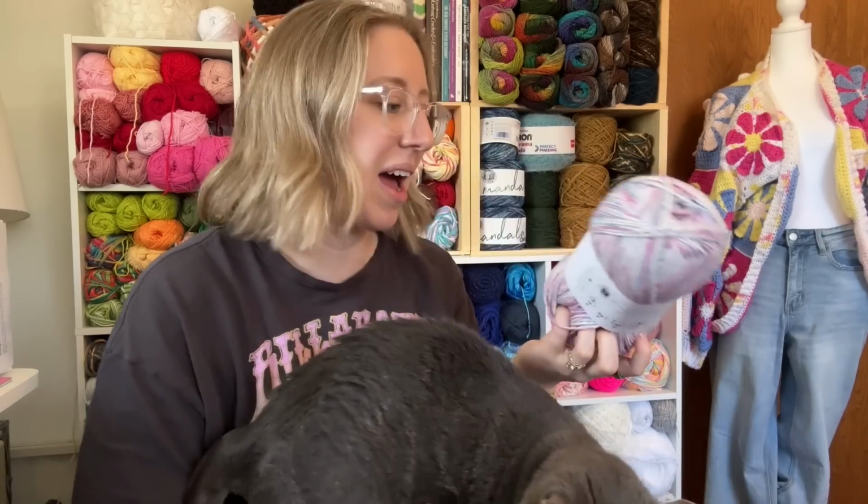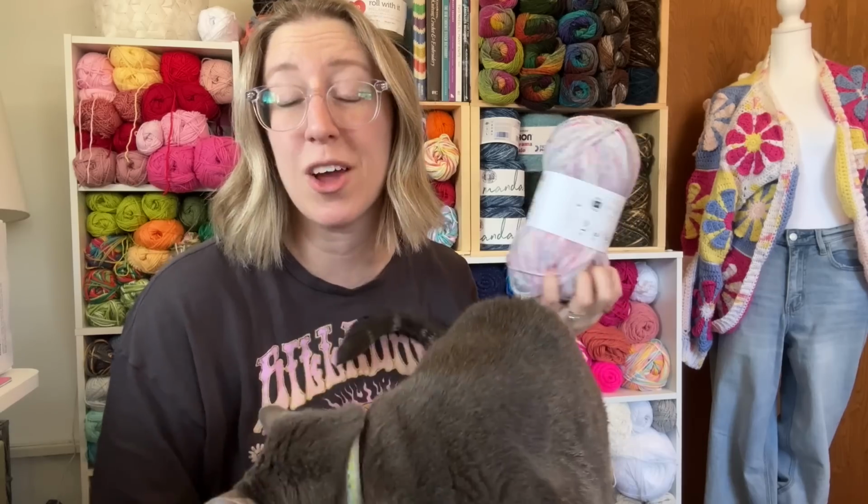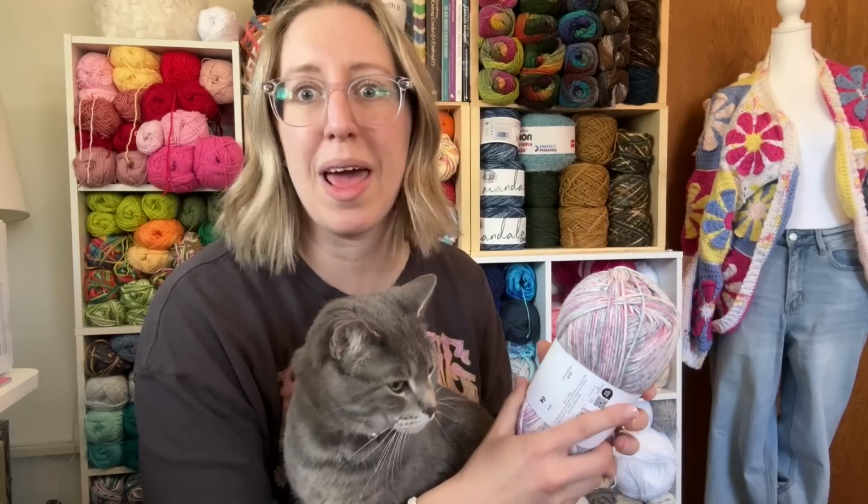And so I didn't buy it in the moment. I actually left it on the shelf, but then I couldn't stop thinking about it. And I had a particularly stressful week at work. And of course, last week, Friday, at the end of the work week, I was like, you made it through another week of work. You deserve yarn. So I went and bought a bunch of yarn.